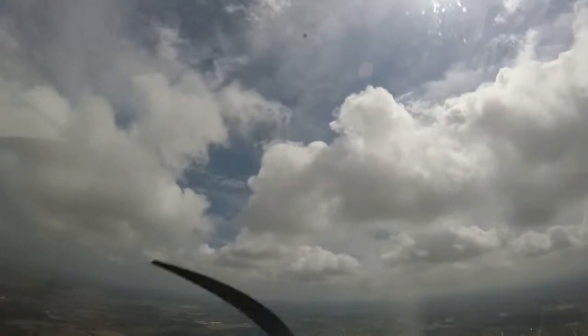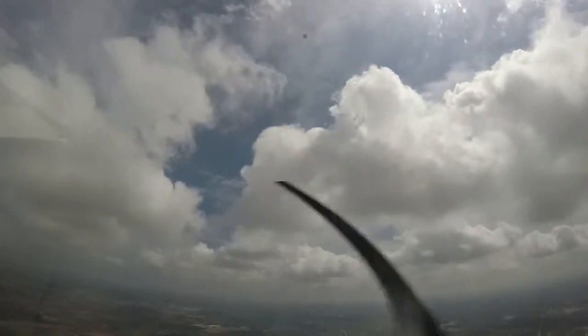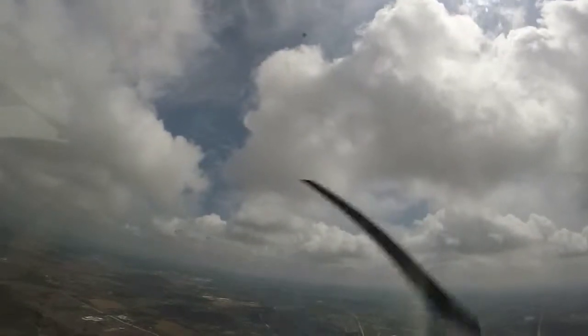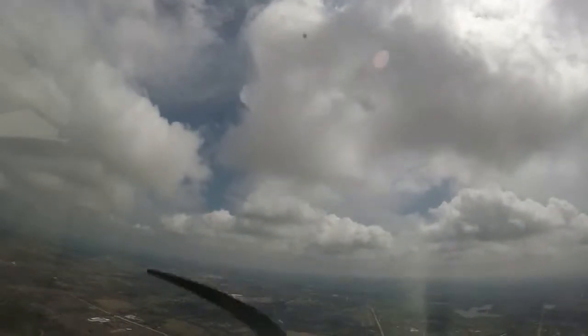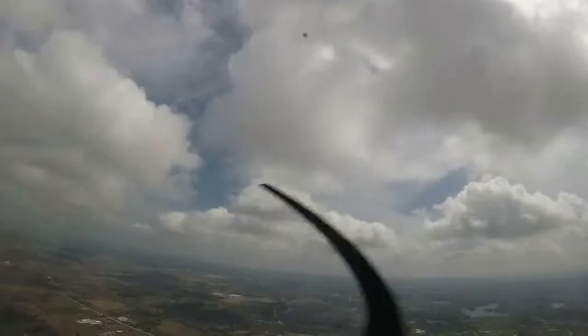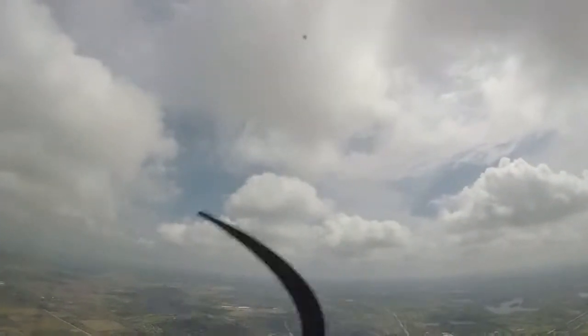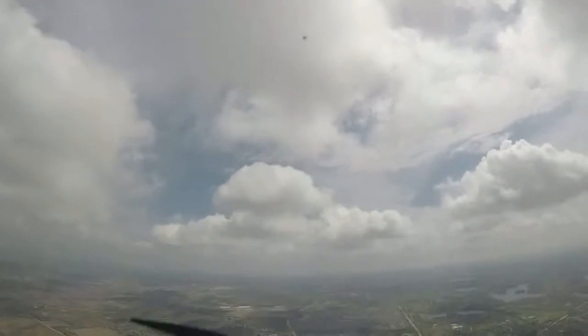Good. Keeping the nose forward. Left hand pushes forward. We gotta get back to cruise. Reset your power now because the speed is good. So speed is about 90. Set your power back to about 2300 or 2400 RPMs and retrim. And you're good to go.